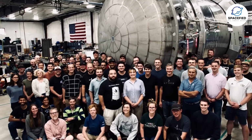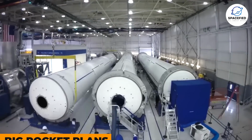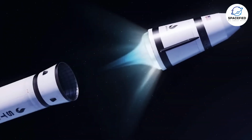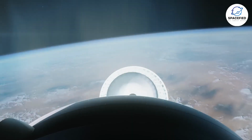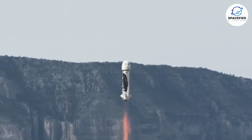Testing new candidates for Starship's third flight. That's a part of their big rocket plans. And guess what? They even brought in parts for a second launch tower all the way from Florida. Yeah, they're serious about this space business. The launch site got a speedy makeover, like a quick paint job, and they were even doing test fires.